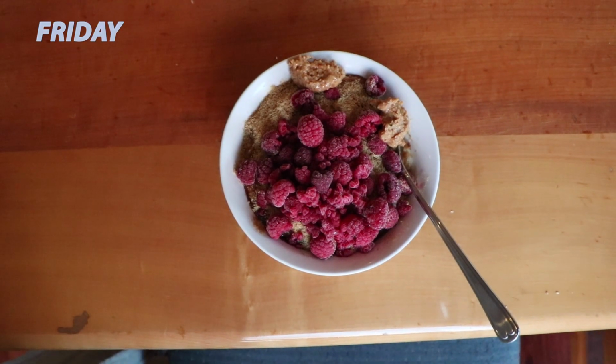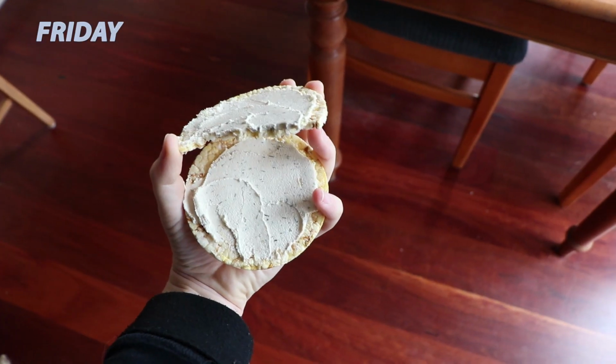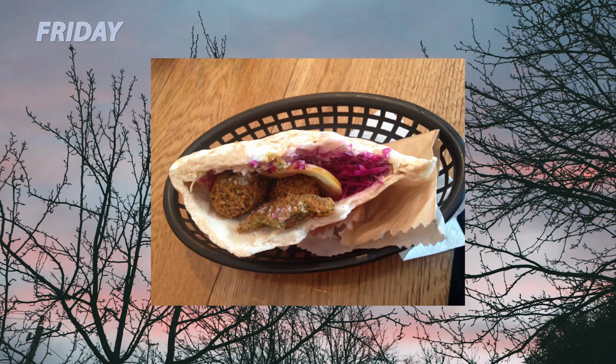So we're on to Friday now. This is porridge with flax and nut butter, and that totally filled me up. Ready for a productive day. A snack was more of those corn cakes with that cashew cheese, which was out of this world, and I got slightly all too into it.